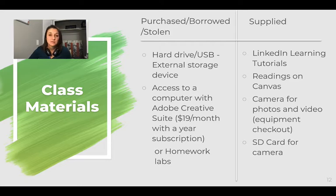We have camera equipment at the checkout room. If you have your own, you're welcome to use that. And we give you an SD card. So instead of, what do you call them? Hard drives, you get those SD cards. Those will be out to you really soon. So you can also use those as external storage devices if you would like. That might be a good way to go too.